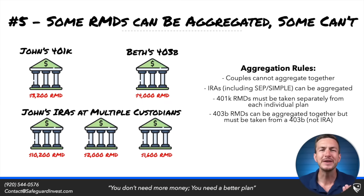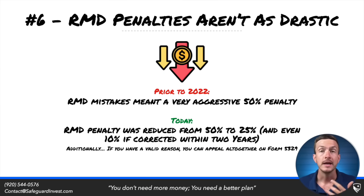Because it can be hard to keep track of all of these aggregation rules, all things being equal, I recommend retirees consolidate as much as possible. The easiest way to keep track of RMDs will be to roll over all of your tax-deferred accounts into one IRA, and then you only have one RMD for your situation. I have a video right here that can review all the reasons it might make sense to do a 401k or 403b rollover.